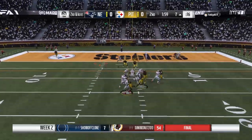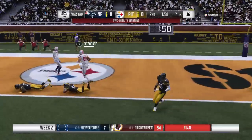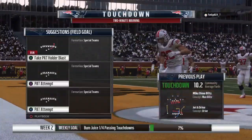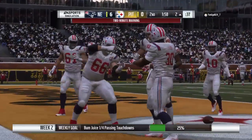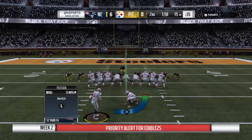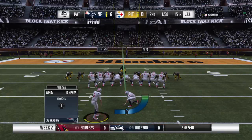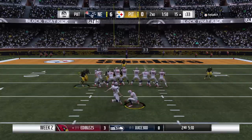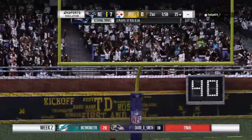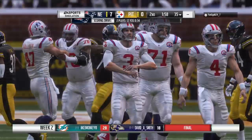Here's Newton. The quick slant caught, and he'll take it into the end zone for a Patriot touchdown. Evan Ingram, his second touchdown on the season, and the Pats are able to cash in for 6. Hopkins with the extra point, and that makes the score 7-0.